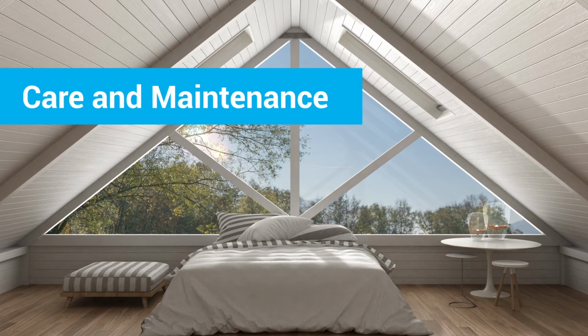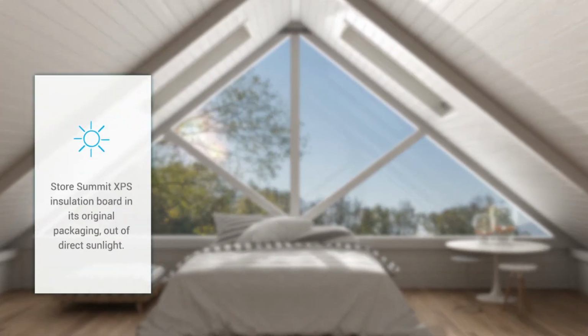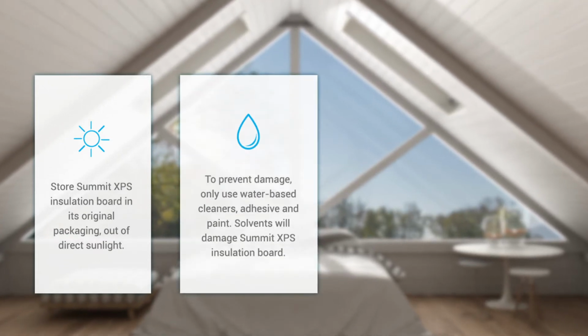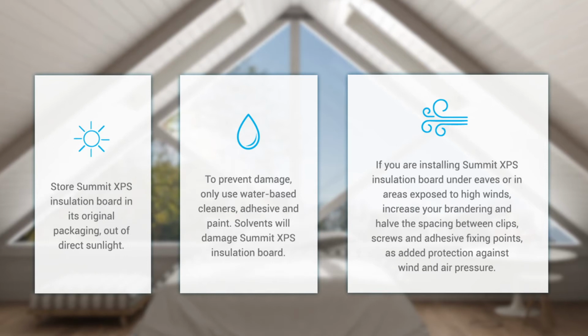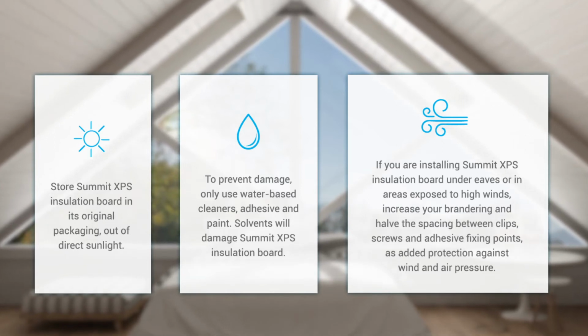To ensure the longevity of your insulation boards, store Summit XPS in its original packaging, away from direct sunlight. Use only water-based products to clean, paint, and fix the boards. If you're using Summit XPS in high wind areas, increase the brandering and halve the space between clips, screws, and adhesive fixing points.